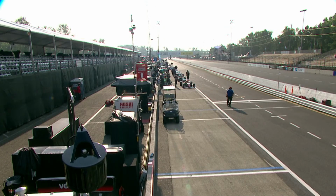I know you two gentlemen are excited. It's going to be a great weekend, and no rain. No rain. It's going to be beautiful today. What a great weekend it's going to be. Oh, my gosh. It is absolutely gorgeous.